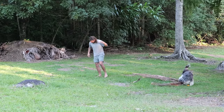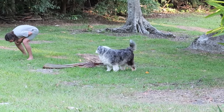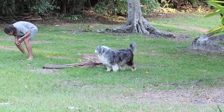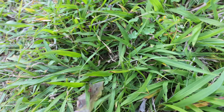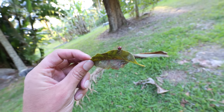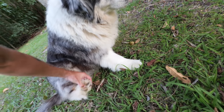Mother, something just bit me. Ow. This is the biggest ant I've ever seen. This is what just bit me on the hand. Look at him. He is absolutely massive. Did he get you too? Careful, buddy. This will be interesting.